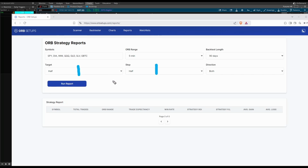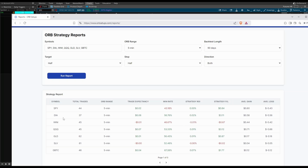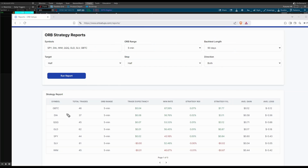This is a risk one to make one sort of trade idea. This is our baseline. Once I click Run Report, we get the instant stats for these markets. This tells us where the strategy is currently working. Where is the 5-minute opening range breakout still a good setup right now, towards the tail end of 2024 as we head into the beginning of '25.